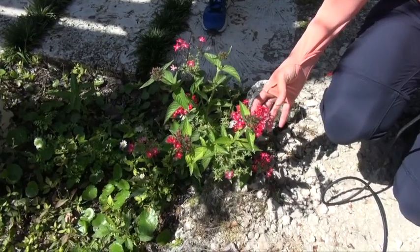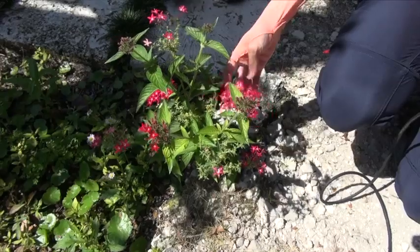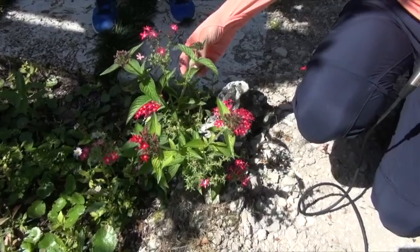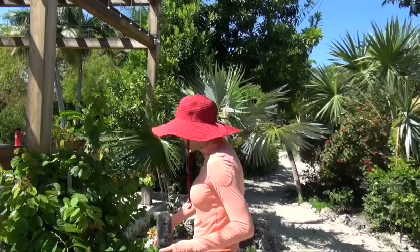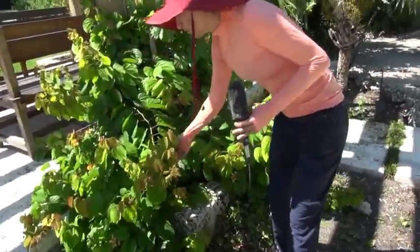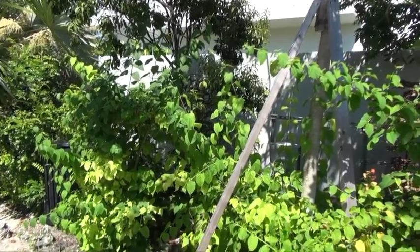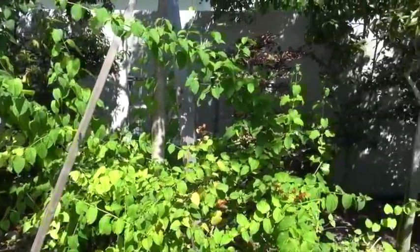Here, this is a pentas, which isn't native but is very common as a landscape plant, and it's the host for the Tersa sphinx and the Pluto sphinx, and they come in a lot of different colors. And then this one that you were just asking me about, this is a Bauhinia vine, which gets these really pretty orange and yellow flowers. And then we have a native aster flower here, which is a great nectar source.